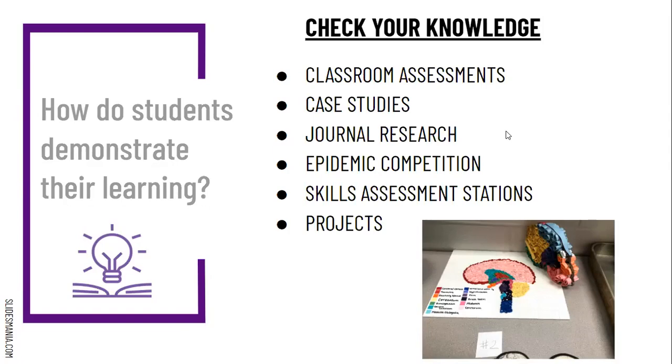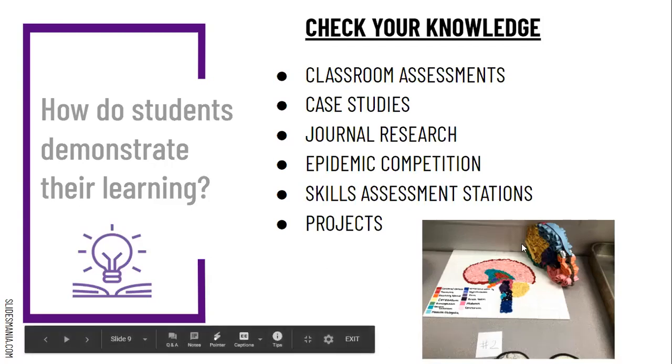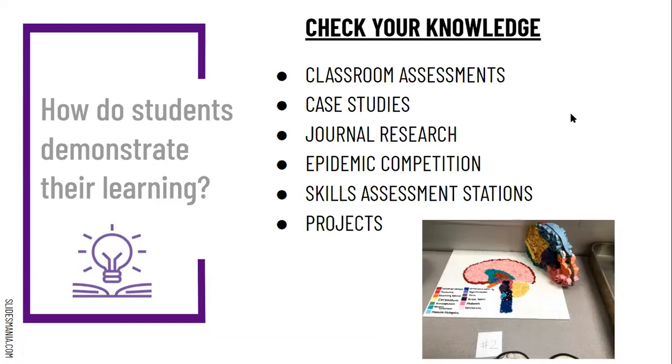But again, I do unit assessments, so in-class written assessments. I also do projects to assess. Basically, you see the skull and the brain and different projects that they do for molding of that. Case studies they do for English, journal research, academic competition we do through their CTSO, and I'll get to that in a second. And then skills assessment. So I assess their skills, the hands-on portion, and they do different stations. And we usually do end of the semester skill stations, or I do some in between.